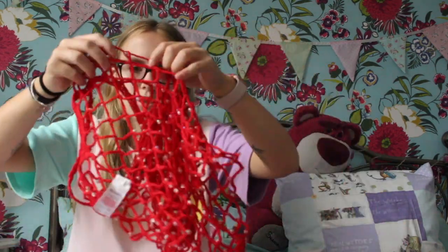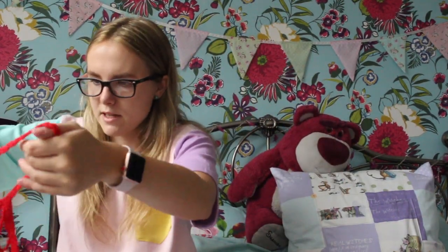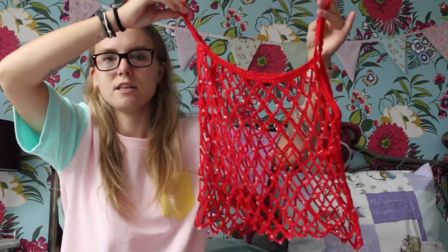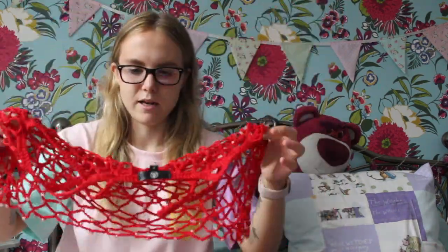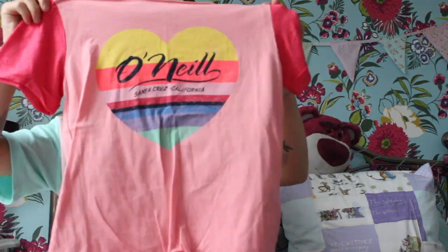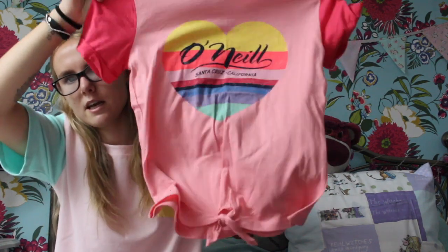This is a kind of going out top. I don't know what I'm going to wear with this yet. But this is from TK Maxx. I just think it's really cute. Probably wear like a bralette or something under it. With some shorts. This is a top with a little tie. This is O'Neill. This is from Leeks. Yeah, I think it's from Leeks.